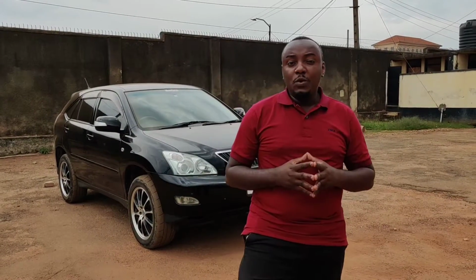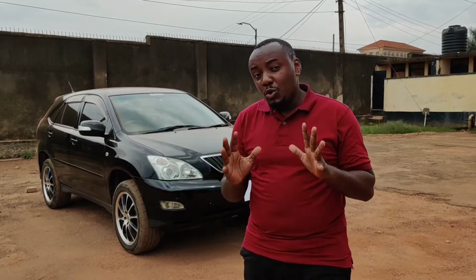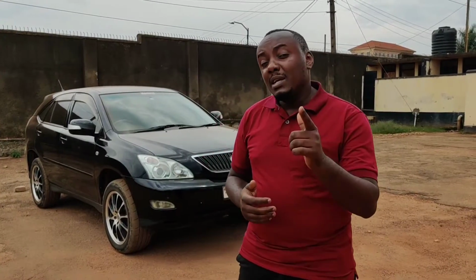Today I'm going to be reviewing the 2006 Toyota Harrier. This is a 2.4 liter powerhouse, and in Uganda it is known as Kawundo. This particular one belongs to a friend of mine, and I'm going to show you all the important features that you should note when you want to buy such a car. Make sure you watch till the end, because I'm going to show you some very exclusive features that are on the Toyota Harrier.